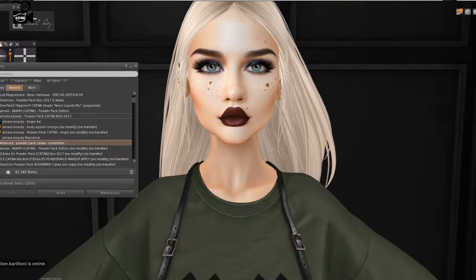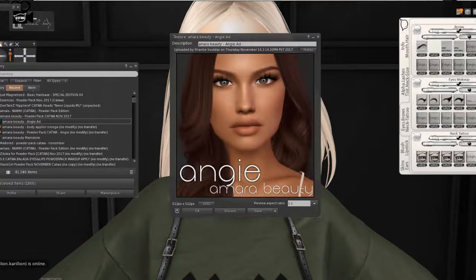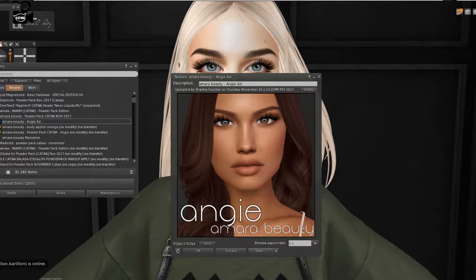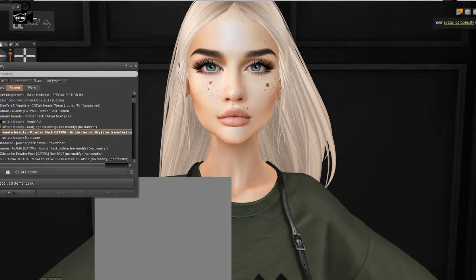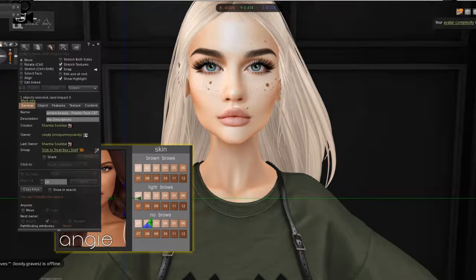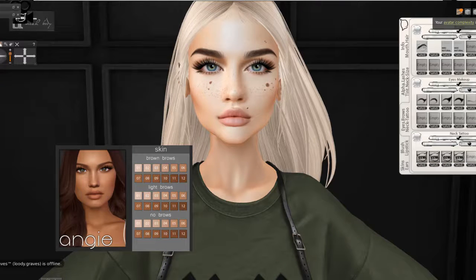Next up, we have a Mirror Beauty, and a Mirror Beauty seems to be a skin. So let us clear our makeup real quick. Yes. Oh, she looks beautiful. I hope she fits. She's called Angie, and I can tell you, I'm always wearing tone 4 or 5 on a Mirror Beauty. It always depends, but mostly I'm wearing tone 4.